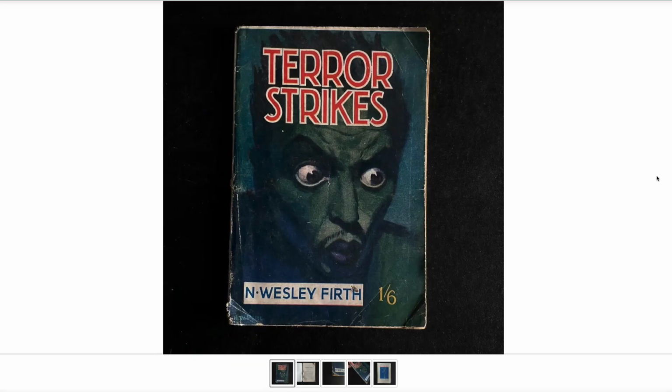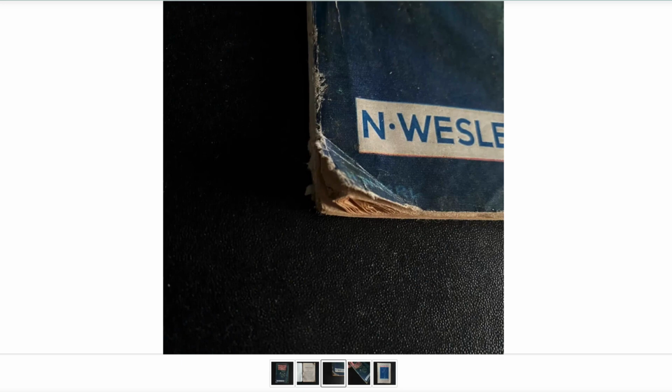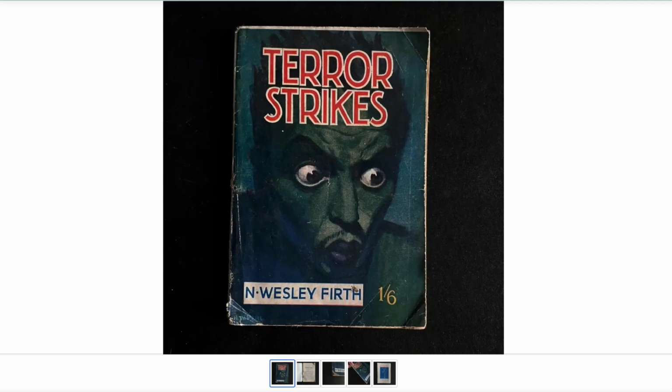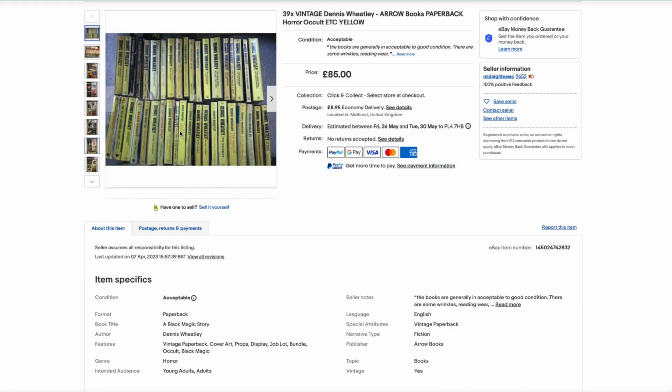This was an early John Spencer, which became Panther. Horror title here from the 1940s. Terror Strikes. How scarce is this? You just don't see those books around. And what a cover. £110 or best offer, so you guess they offered 100.